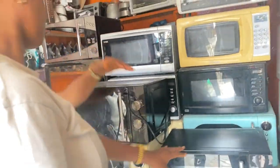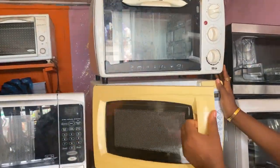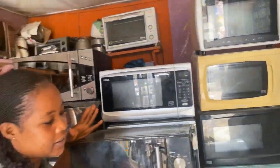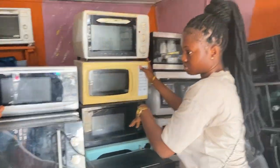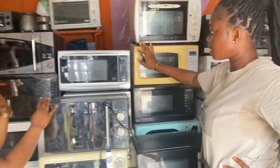We have lesser ones, depending on the grade. Like this one is 15,000. I think these are very old. Depending on the ones you want. If you want something flashy, fine, and all that, you get it for a higher price. If you want something just normal, ordinary, you get it lesser. So it depends on the preference.